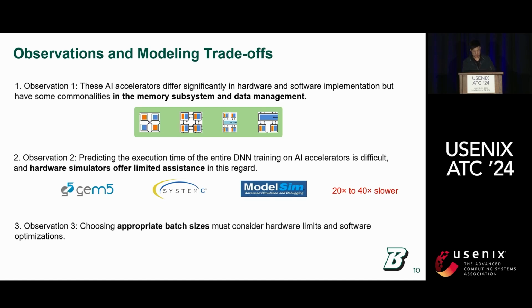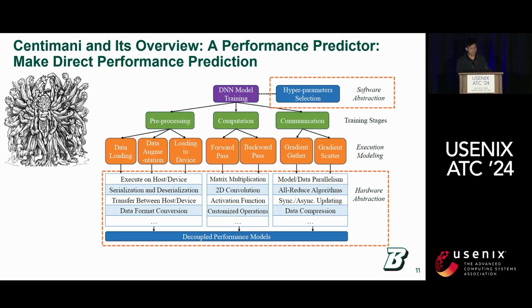The last observation is that choosing the appropriate batch size requires considering hardware limits and software optimization. Next I will introduce our solution. The name of our solution is Centimani. The meaning of this name is the man with more than 100 arms. We hope it can handle all kinds of different hardware and software designs, and handle all kinds of AI accelerators effectively and efficiently.